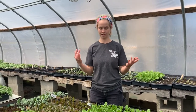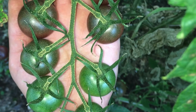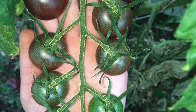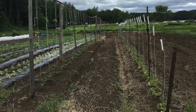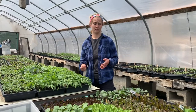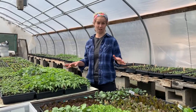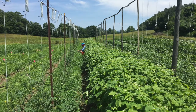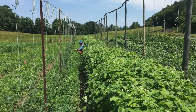Another example of intercropping here at the O Farm, we plant tomatoes out in our field, also on trellises, and below them we will plant clover as a living ground cover. The clover, similarly to the lettuces that we have in our greenhouse, will suppress and outcompete weeds, which is good for the tomatoes. The clover also helps keep moisture in that soil.